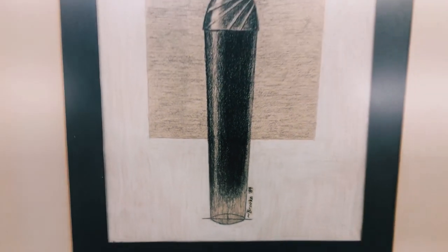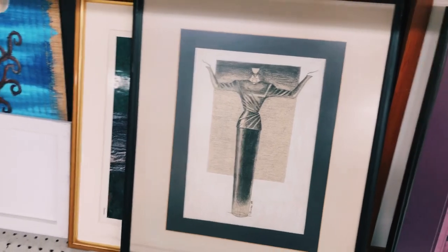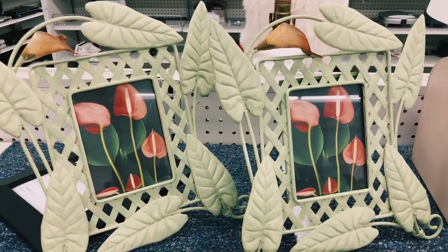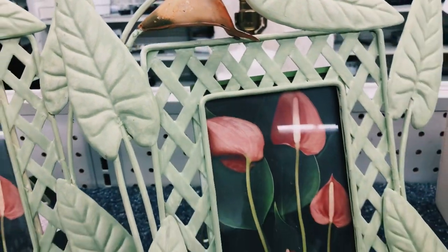The style of these pieces are so magnificent. I could not believe it. My mouth just dropped with every single piece that I found today. I called my wife and had her bring me more money. That's how excited I was.